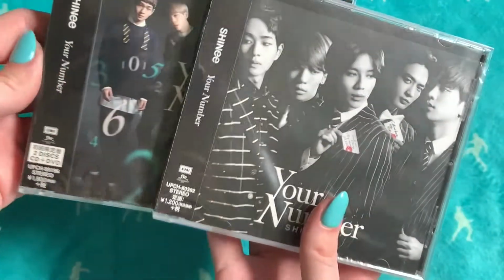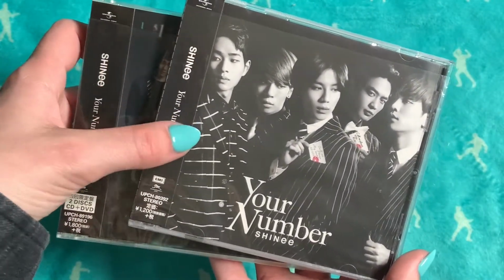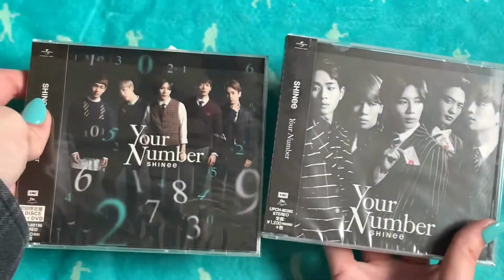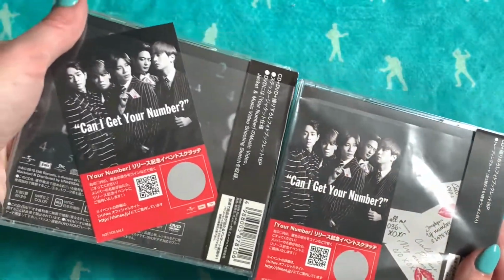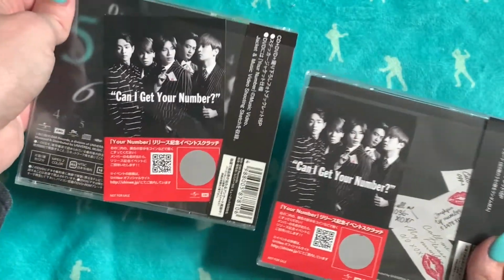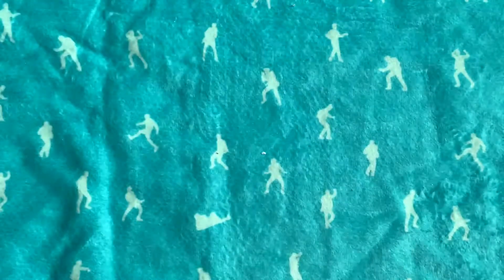And then we have both versions of Your Number. One is limited. Yeah, so this one must be CD only. This is the CD plus DVD version. But that's what they both look like. And then they both came with this scratch card that I didn't do anything with because obviously I was not in a place where I could have actually gone to an event had I won. So I just have them there.